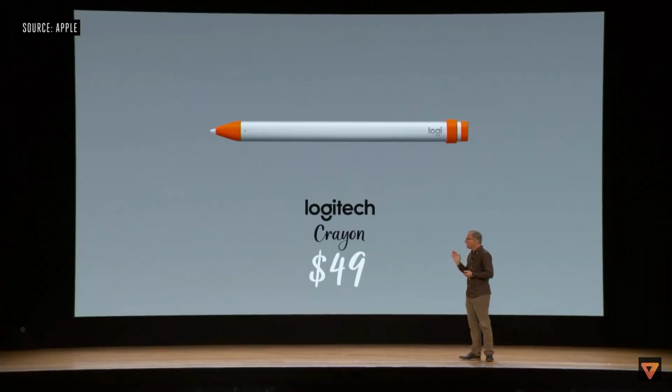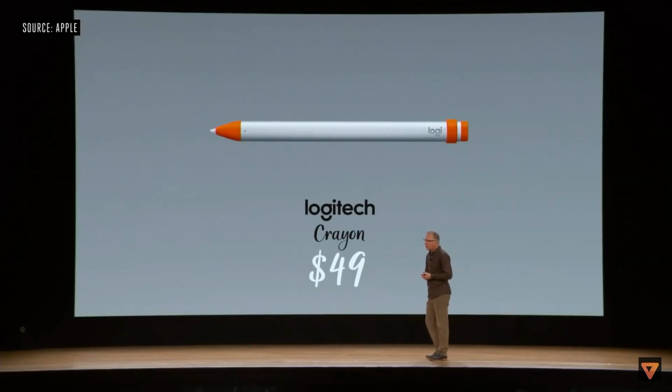That's why Logitech announced at the same time that they're going to be releasing an iPad-centric stylus called the Crayon. So you have your pencil and your crayon. Belkin next year is probably going to release the all-new Apple highlighter. Before I forget, the Logitech Crayon comes at $49.99, so about half the price of a pencil.